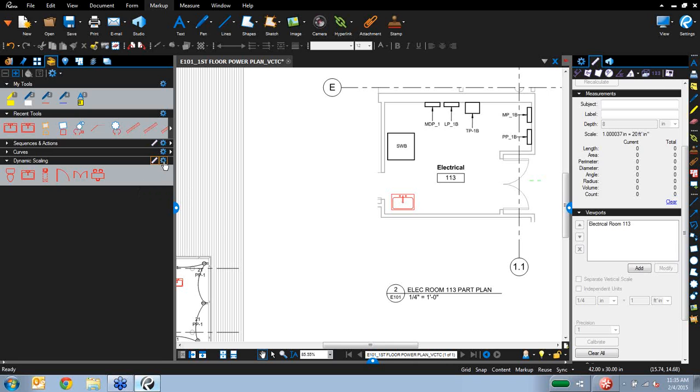And the reason this works is I've defined a sort of baseline scale. It was basically the scale that I was operating on whenever I created this tool set initially. So that's giving Revu a point of reference for how large these markups should be. So when I'm moving on documents of different scales or viewports of different scales, Revu can adjust accordingly.